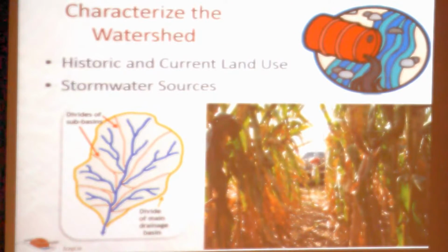You also want to understand what your current land use is, where your BMP is going to go, what the current land use is around you, what the quality of stormwater is coming to your basin. Is this from farm runoff? Is this from an urban area? Is this from an industrial site? So you really want to understand what the activities are in your watershed and how water moves through it.